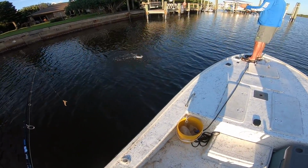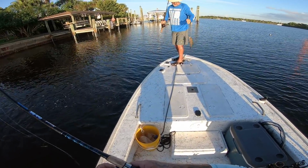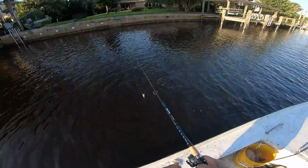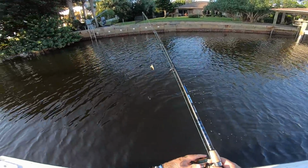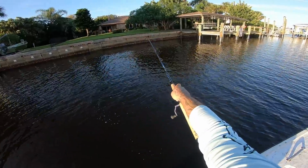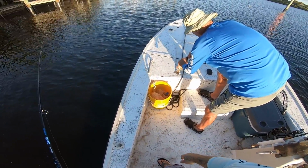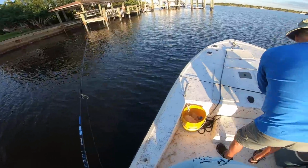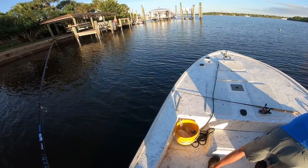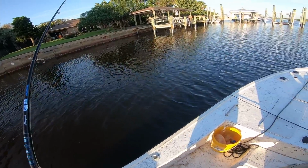Alright, Mark's got a fish. What you got, Mark? Oh, nice grover. Alright. There we go. That's a decent one. Gotta be a keeper. That's definitely a keeper. Definitely a keeper right there. One of the target species. 11.5, almost 12. Oh, nice. 11.5-inch mango. Nothing wrong with that.